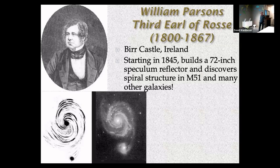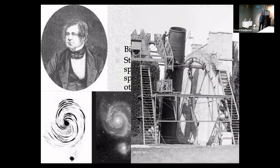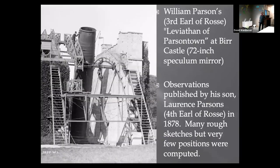This was the subject of my previous talk. And he discovers spiral structure in M51 with that large telescope and many other galaxies. That's on the lower left, his sketch of M51 in comparison to a very poor photography, an image taken by an astrophotographer of M51. But it's blurred out somewhat to give a comparable view. He does discover 224 objects in the NGC and 7 more in the IC. That's what that telescope looks like.